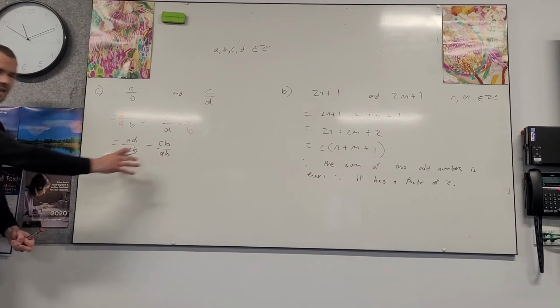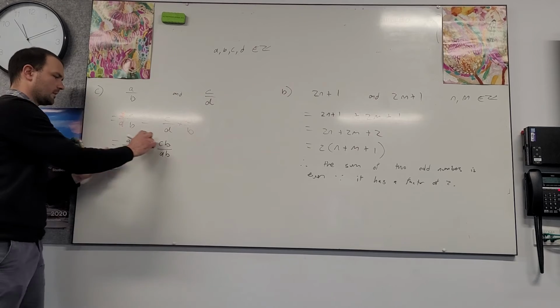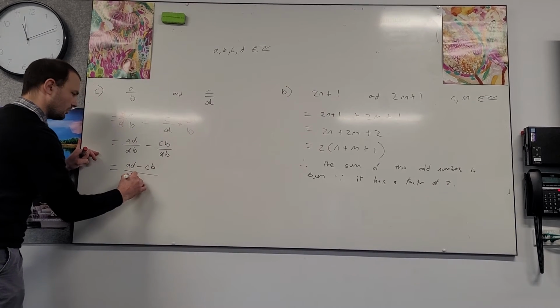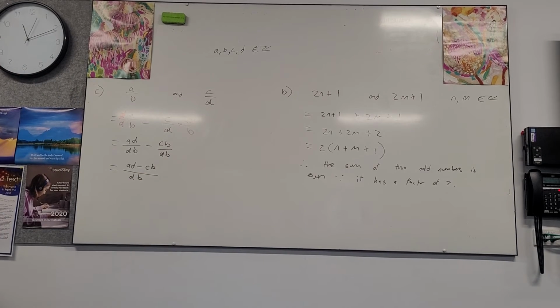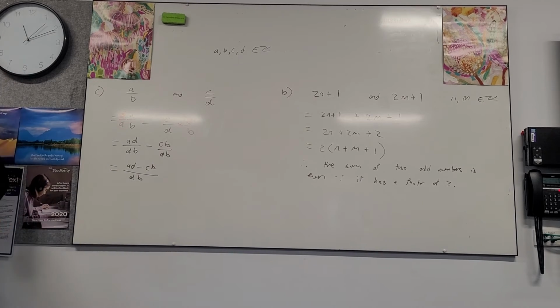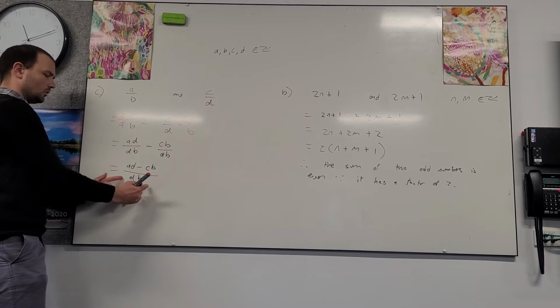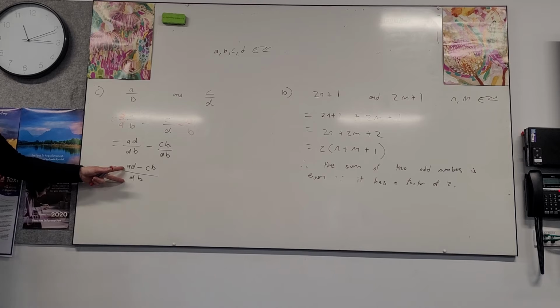Okay. These have the same denominator, which means we can perform the operation. It's just going to be the top take away the top. So that's ad take cb on db, which is a rational number. Okay. a, b, c, d are integers. Therefore, for any two rational numbers, the difference between them will also be rational. Why is it rational? It's rational because it's expressed as a fraction.